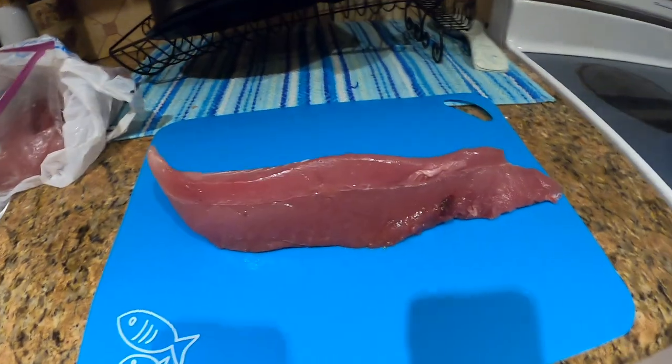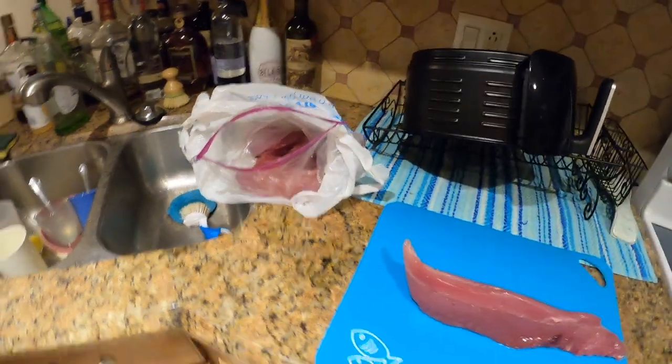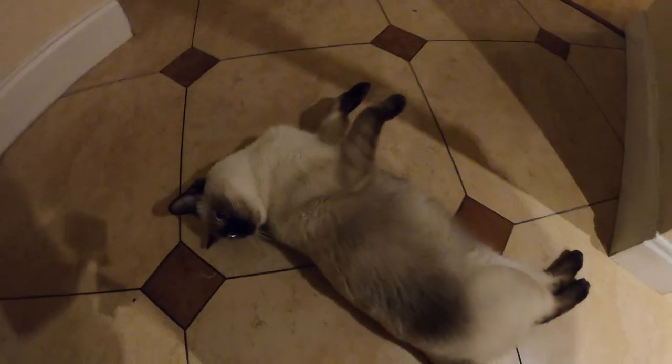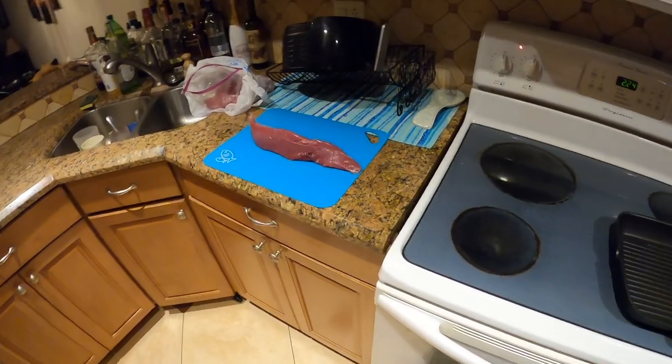Here we are in my kitchen. We got a nice tuna slab, top loin here, plenty more tuna. That's just half of it. But we got sushi. Hey, sushi. Trying to decide if I want to do seared or steaks, but I think I'm gonna go with steaks. Get us some butter.